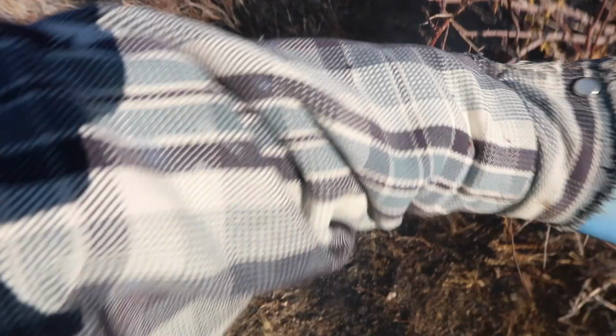Morning is actually really nice. It was 46 degrees when we started, but it's definitely going to warm up. We're all set up, and I'm not sure where our Raya went. Oh, there he is. Oh man. Oh wow, look at that.